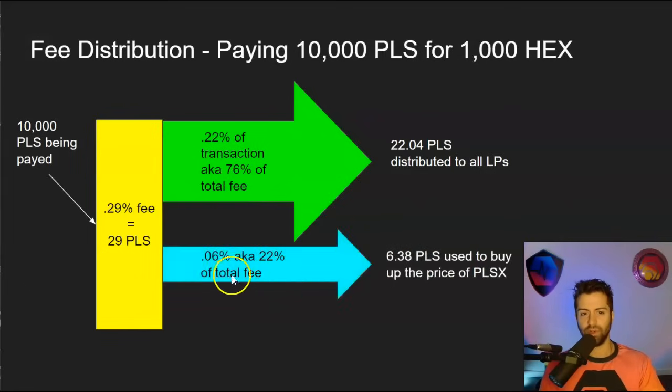You can also look at this as 76% of the total transaction fees. Now the other big chunk, 0.06%, or 22% of the total fee, is actually going to buy and burn PulseX. So when I make this trade, 6.38 PLS are used to buy up the price of the PLSX token itself and burn the PLSX token out of existence. So the price goes up and the supply goes down. When you buy a coin, the price goes up. And when you burn a coin, you take the supply out of existence, so PulseX gets more scarce. There will never be as much PulseX tomorrow as there is today.